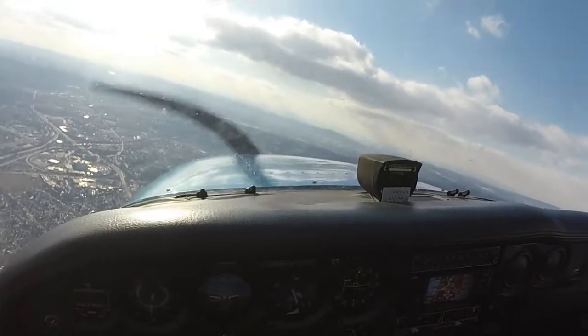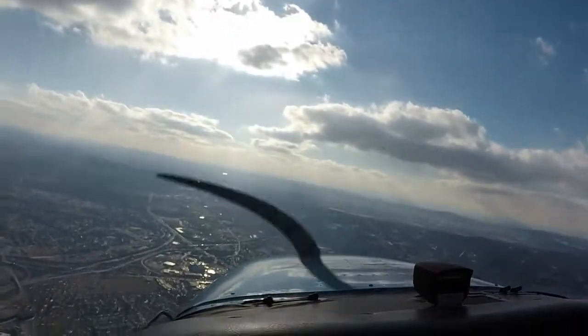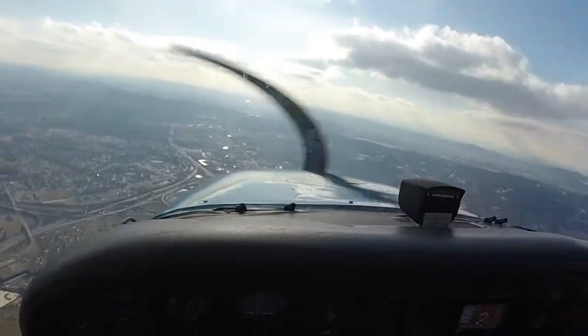Uh-huh. Okay, so what we're going to do is track this outbound, and then eventually once we get just by Harper's Ferry, we're going to track to the Martinsburg VOR, and then track back into Frederick. Okay. Sound like a plan? Yep. Alrighty.